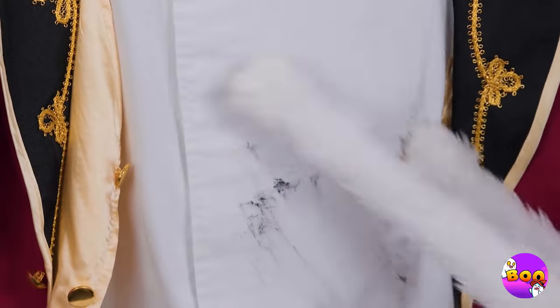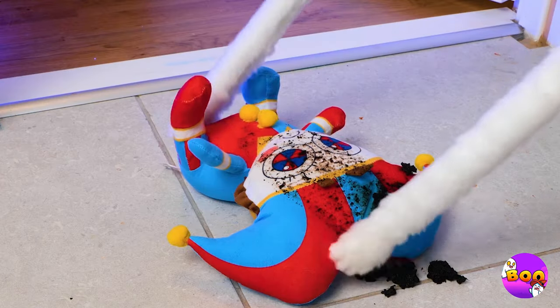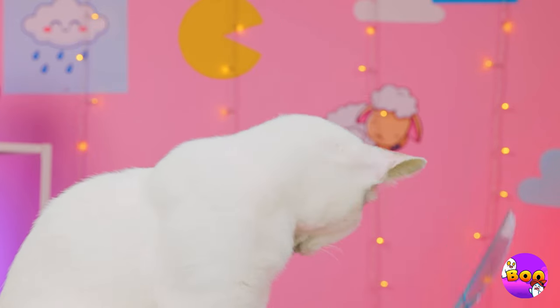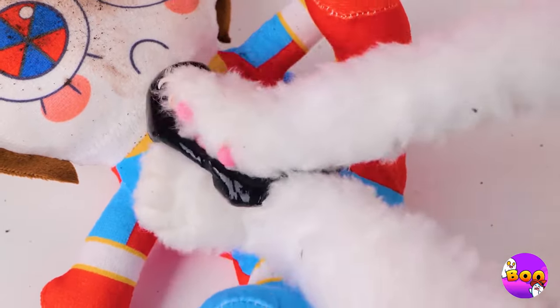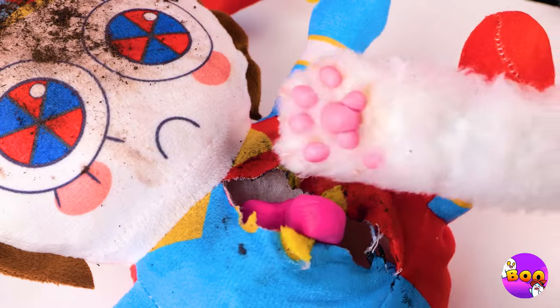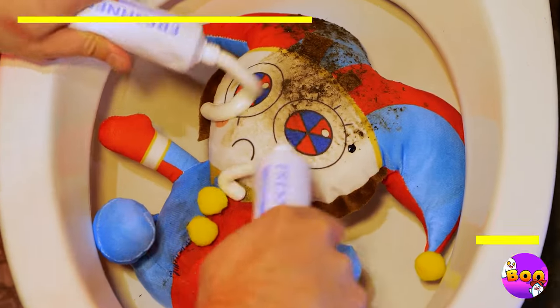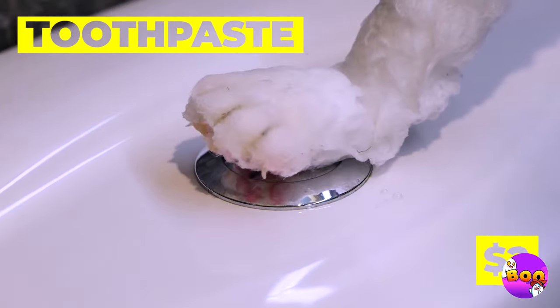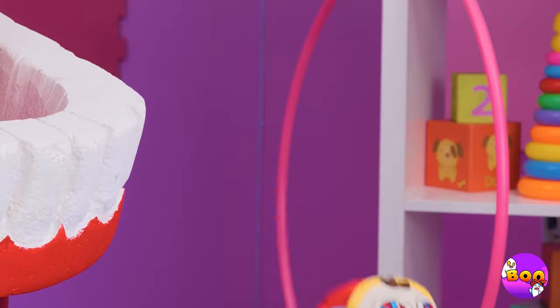Oh, let's see how you like it, Kane. Now, why don't we help you out? Let's start with a quick look inside. This abstract stuff sure gets everywhere. Let's toss it and give her a real heart. Now patch her up. It's almost time for her wash. Add toothpaste and rinse her off. Ah, doesn't she look much better?